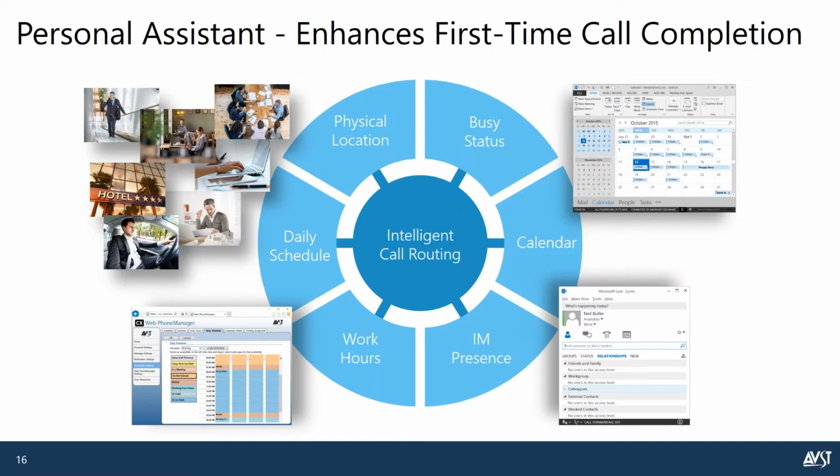There's nothing wrong with having a good voicemail system, but it's so much nicer if you can increase call completion, and that personal assistant piece we talked about will actually do that. And we do that not relying on the end user, because they won't really do anything to make this happen, but we rely on context within the enterprise.